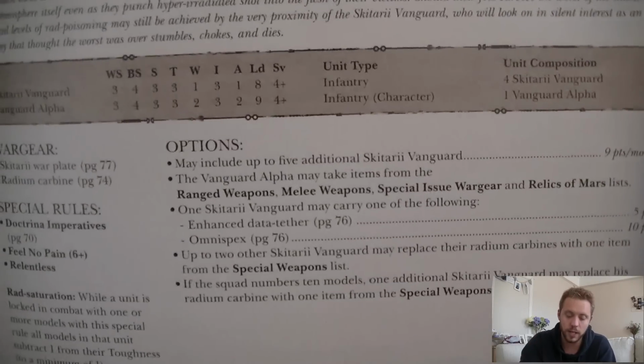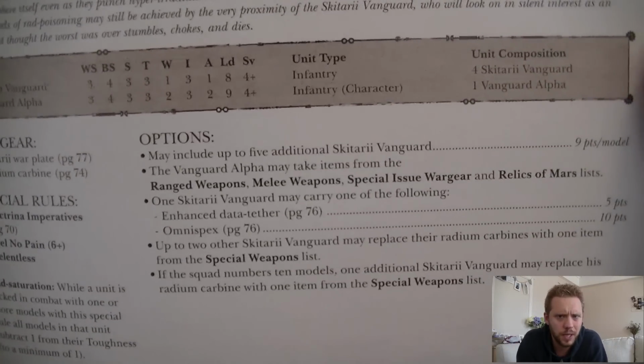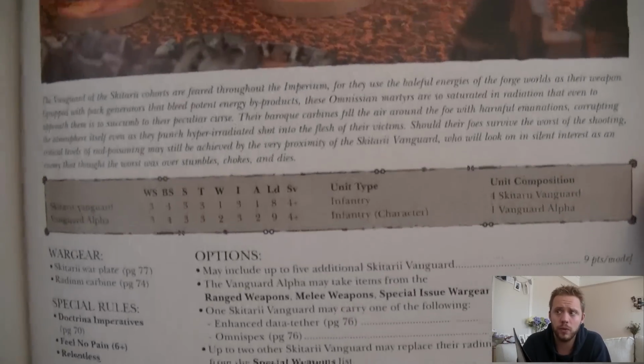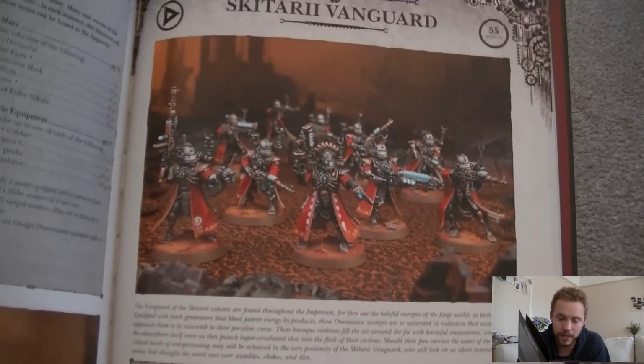Comes with a Skitarii Warplate, which is the 4-up armor save, and the Radium Carbine, which is, in my opinion, amazing and could even rival the Tau Fire Warriors for the amount of shots and how awesome it is. The Radium Carbine is an 18-inch, strength 3, AP 5, assault 3, rad poisoning. So strength 3 is going to be good against Tyranids, Tau, Eldar. It'll be okay against other things. AP 5, light infantry is not going to like that. But rad poisoning, this is huge, this rule.